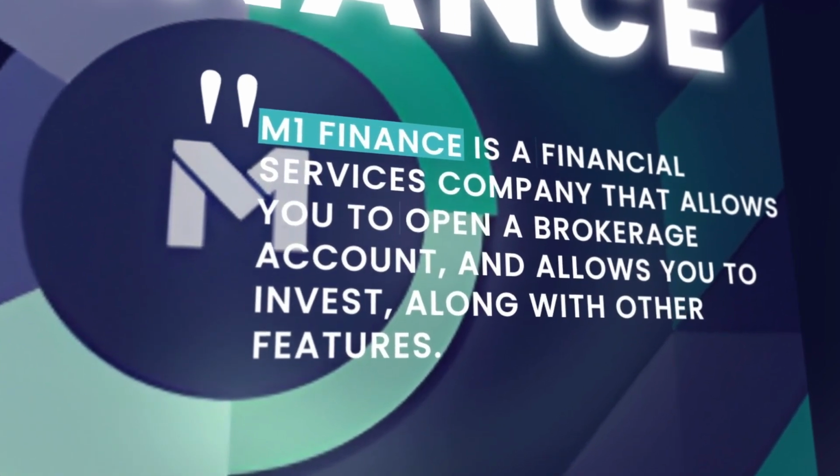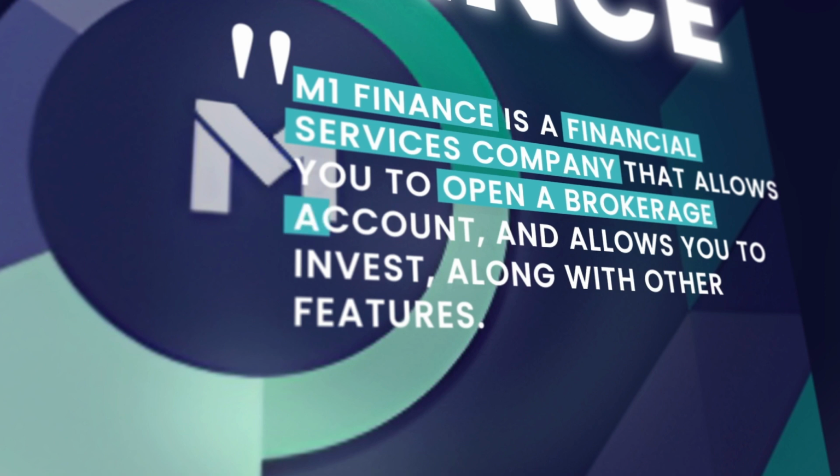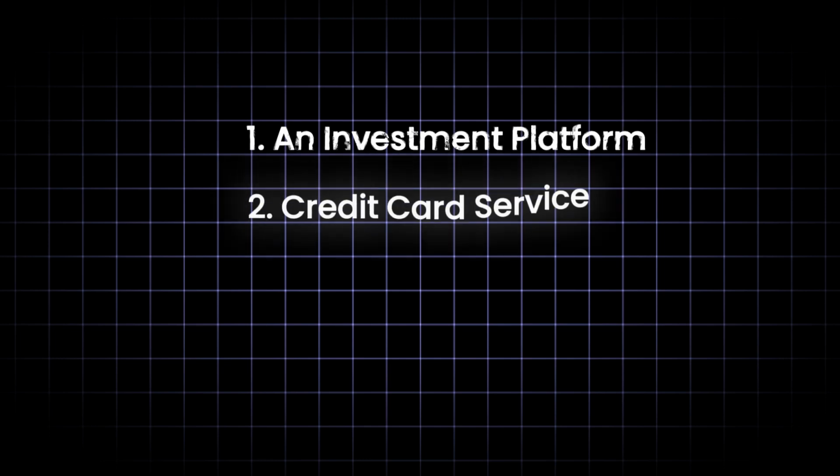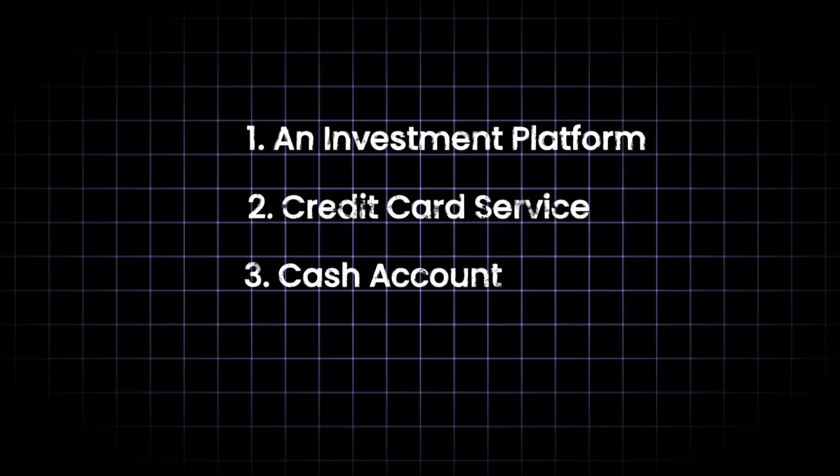M1 Finance is a financial services company that allows you to open a brokerage account. It allows you to invest, and they have a lot of different other features, which we'll talk about now. So some of the key features of M1 Finance, like I said, it's an investment platform. They have a credit card service. They have a cash account, which allows you to save your money and get 4.5% APY on that money.